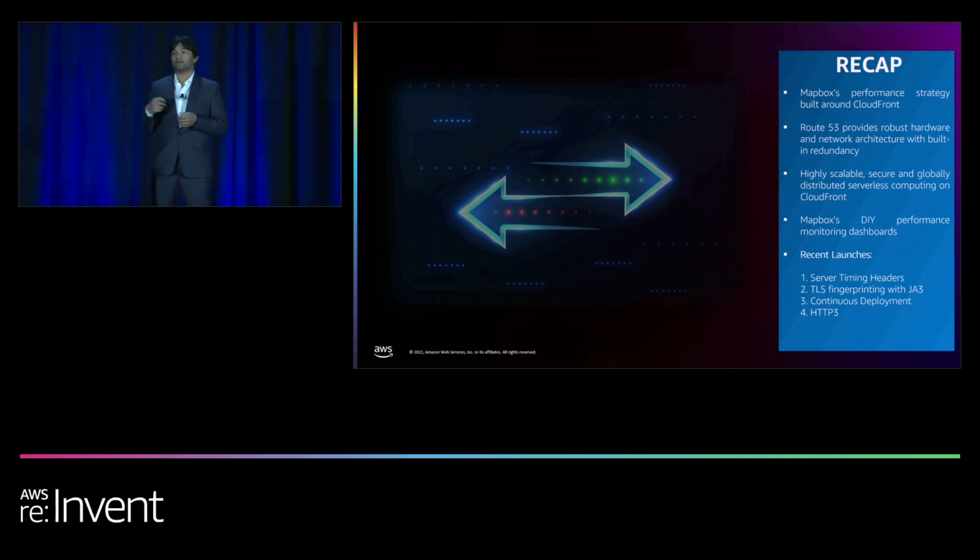I have talked about many CloudFront features that we've launched in the recent months. Server timing headers and how they can be used by our performance engineering teams. CloudFront sending the JA3 fingerprint information to the origin, which your security team would appreciate. With the continuous deployment feature in CloudFront, it should significantly reduce the risk and minimize the downtime, which will bring some relief to your release engineering teams.